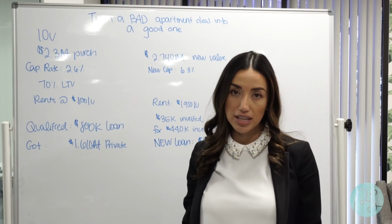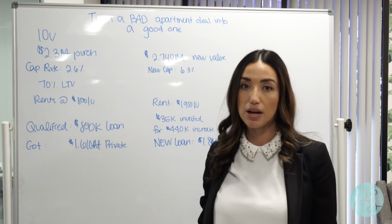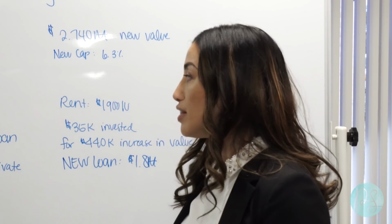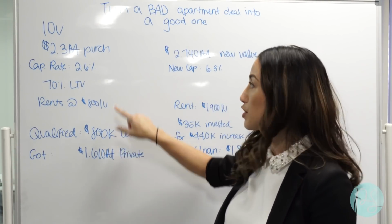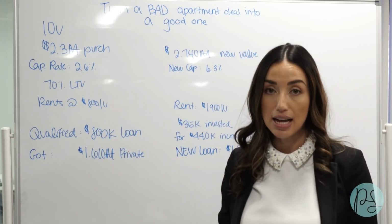So on the face of it, you're thinking, this is a terrible deal. Your interest rate is going to probably be 4%, which means this is a totally losing deal, right? First off, you're thinking, even if you could make this deal work, how are you going to get a loan? Since apartment loans are based on cash flow, and this property would only qualify for an $800,000 loan. You probably don't have the difference between 2.3 million and 800,000 as a down payment.